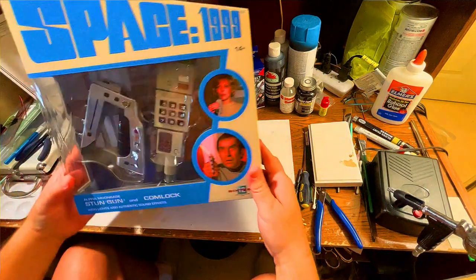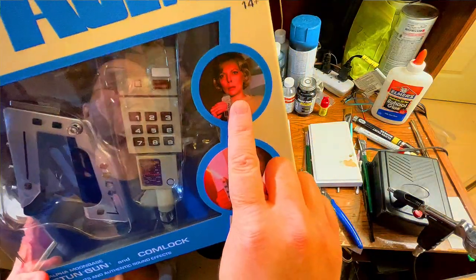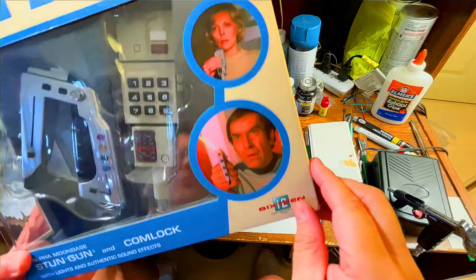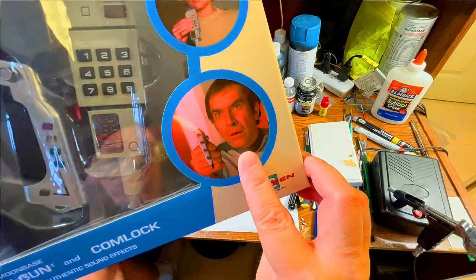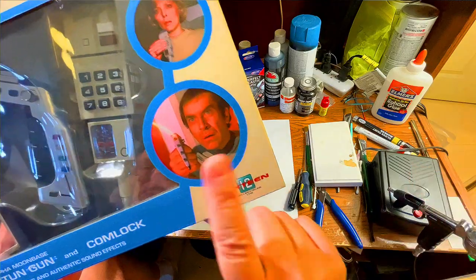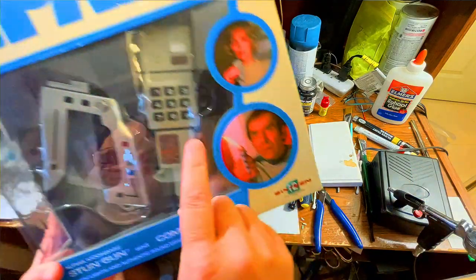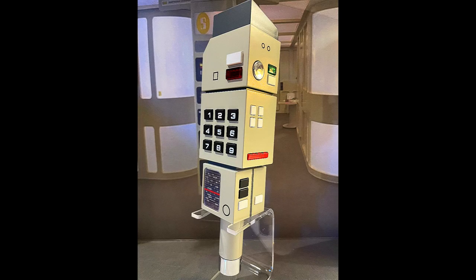Oh, look at this, guys. We got Barbara Bain, Dr. Helena Russell, and we've got Walter Koenig. I'm sorry, Walter Koenig is Mr. Chekhov. We have Martin Landau as Commander Koenig. You can see we've got the Comlock. We've got the stun gun. This is so amazing. I feel like I'm a kid again.